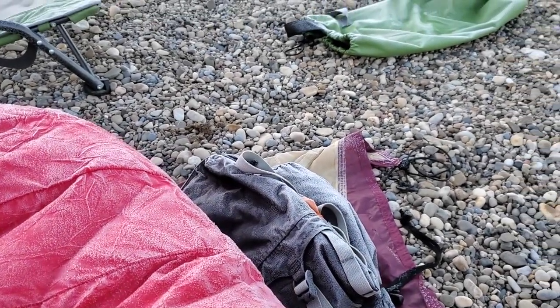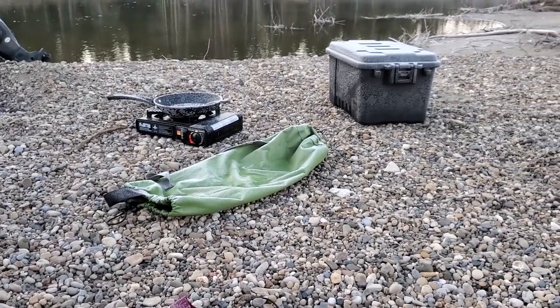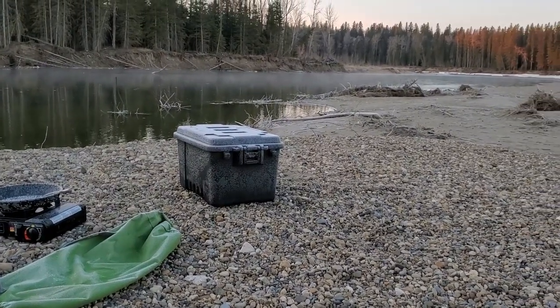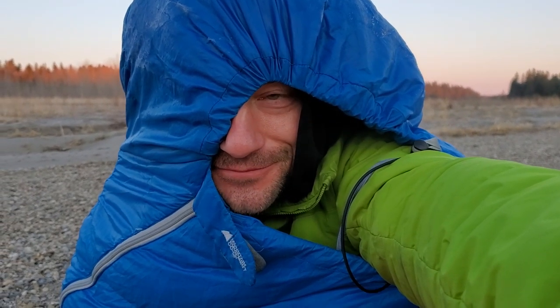I have a tarp on the ground with my sleeping pad on it. And I've got a spare sleeping bag on top, kind of like a blanket. So I should be warm for the night. And I get to sleep under the stars. I'm just enjoying life inside my sleeping bag for now. Still a little bit icy.